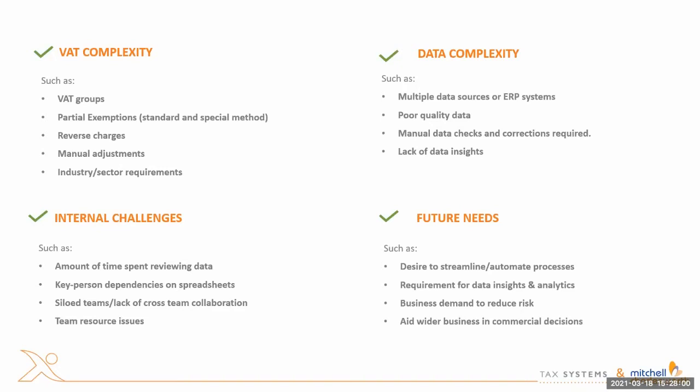And these really represent some of the tip of the iceberg, because underneath these issues stem more issues as well. So you've got the amount of time spent collating, reviewing, and submitting the return and the data. You've got the key person dependency on spreadsheets, and with that, a siloed team and a lack of cross-team collaboration. We're also seeing a clear demand that VAT has been quite an ancient or old style version, and it needs to be automated. There's a desire here to streamline and automate processes in line with other processes that exist within a business. And of course, with that comes data insight, analytics, and the demand to reduce risk.